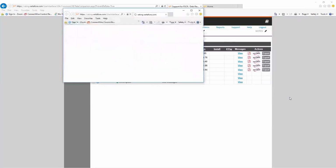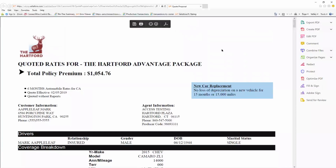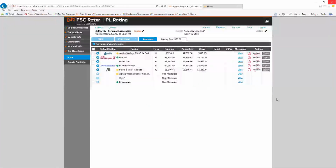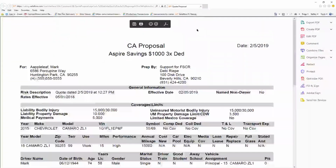Here's my proposal. If I open that, it will open up in a new window. Hartford sends back their proposal, so you can see it's their logo, and it's the same look that you would get if you were on the Hartford website. Let's look at Aspire and see what they send us back. All right, they're using our generic proposal. It doesn't have their logo.